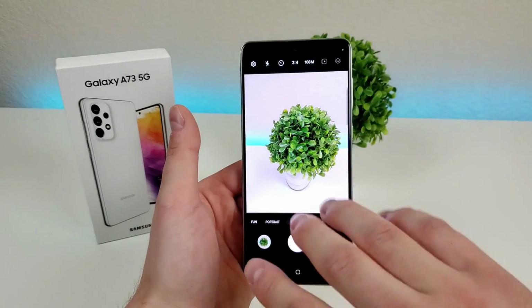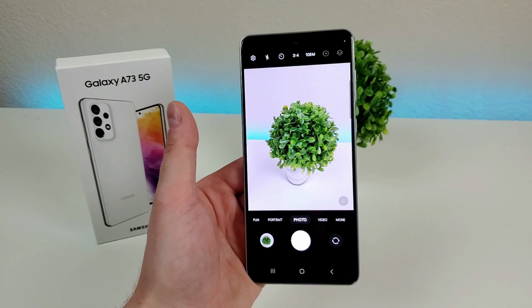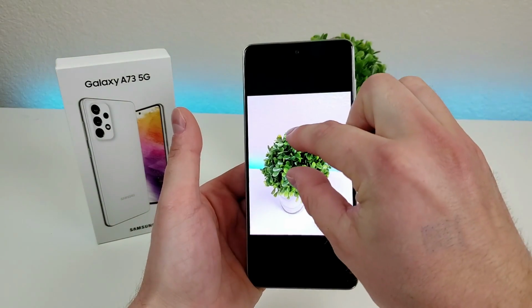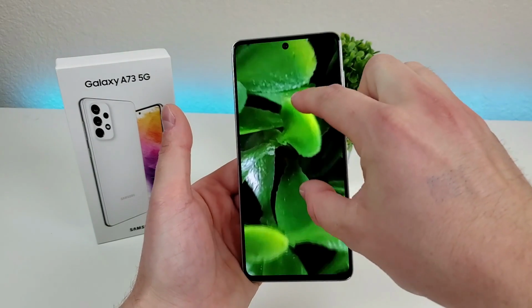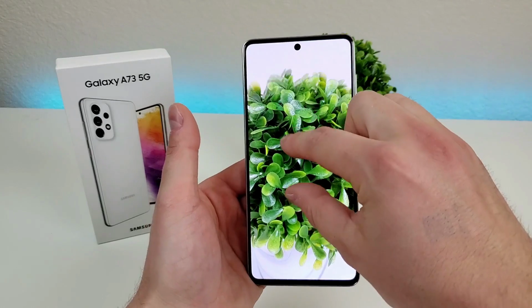But also, photos in 108 megapixels are going to take up way more space on your device and fill it up a lot faster. But I'll pull up that photo that is taken in 108 megapixels right now, and you can see how crisp and clear that is. You can really crop in and see a lot of detail there, so that's really nice.